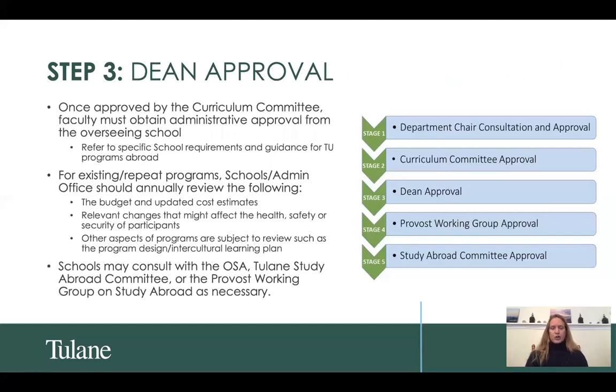Then the dean needs to approve. So the approval of the dean is, we'll see that you will take a look at your program proposal. We'll see that you have the approval of your chair to teach these courses. And the other important piece that the dean will see is they will review the managing office. Who is managing the finances of this program? Who is collecting the student tuition and the student programming fee? Who is processing receipts? So the dean's office of that managing office needs to sign off that they're aware of this program and that they will be overseeing the budget and the costs. And the dean will also do a basic review that the program seems viable to them.